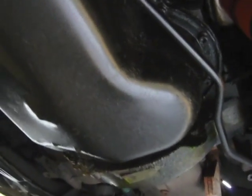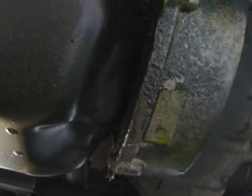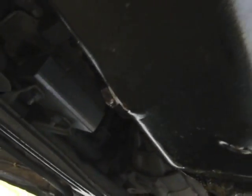The only thing you can come up with is this gap that's between the engine and the transaxle. It's coming from up in there. You can see it collecting on the bell housing and dripping off. It also drips off the oil pan. There's some oil leakage as well. You can see a drop on the drain plug.